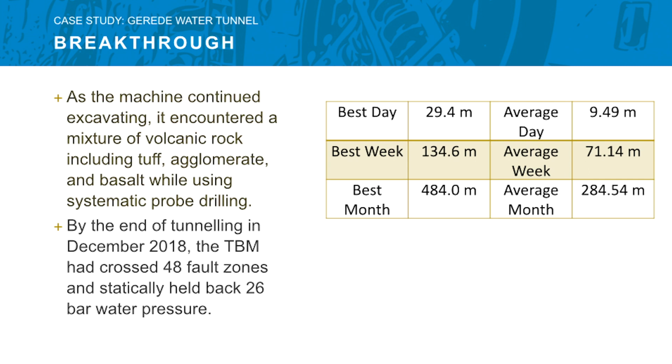The average day was around 9.4 meters. The week was 71 meters, and the average month was about 284 meters, which was about half as good as the double shields when they were boring in good homogeneous ground. Those machines averaged, when they were boring, around 300 and something meters a month. However, if you take all the downtime in and the shield entrapments, the excavation rate is much, much lower. So those monthly excavation rates that I give you were primarily considering everything once the machine started to bore, once it touched the cutter head of TBM number 2.